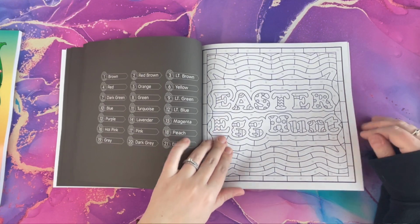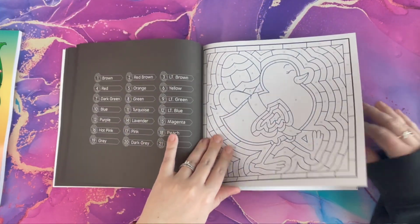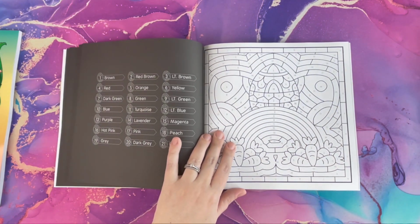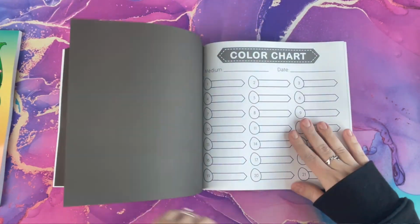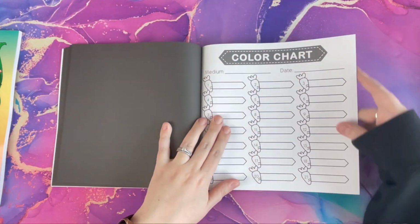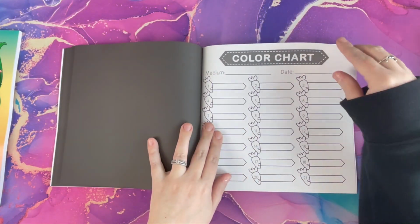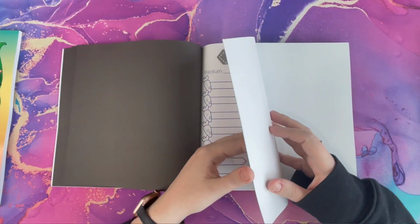Really cute Easter egg hunts. Yeah, this is really sweet. I've already seen some people color in this book too and post to Instagram already. People get right on a roll as soon as y'all get your books. Y'all are geared up, ready to go. Lots of color chart sheets in the back here.